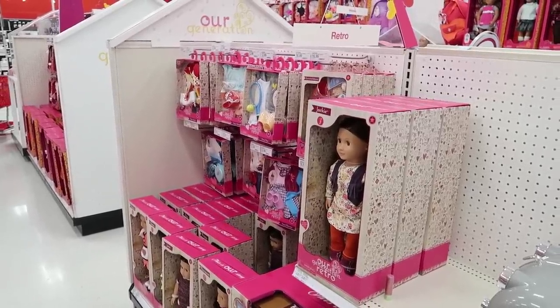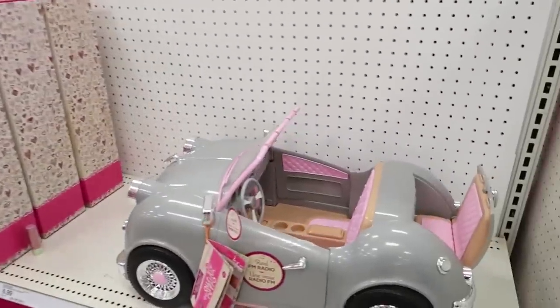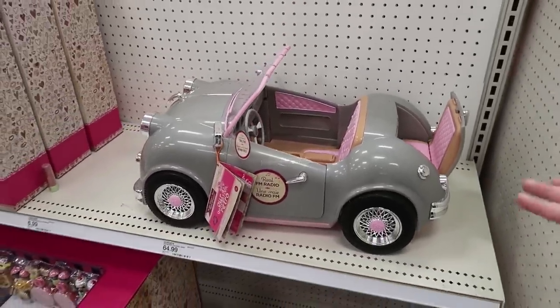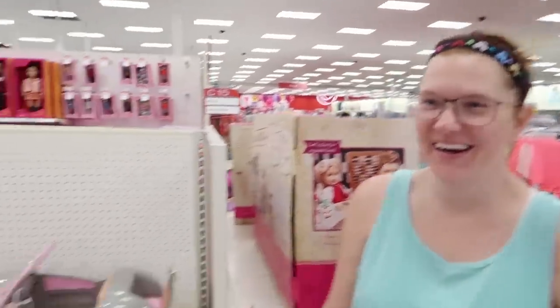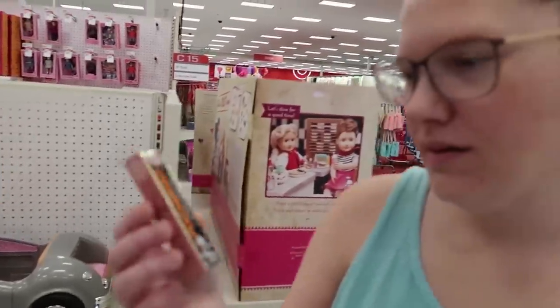What are these? Are these American Girl dolls? I think I know more about American Girl dolls than you do. You can buy a car, and it has a real FM radio in it. Well, I think that this is just a radio. No, it's a car for the doll. But I feel like it's really just a radio. Well, I mean, yeah, that's all that it does, but you can put your doll in it and roll it around. What are those? Is that more Valentine's Day lip therapy?